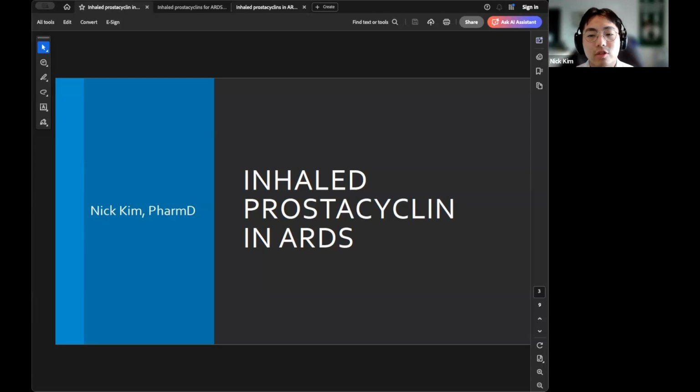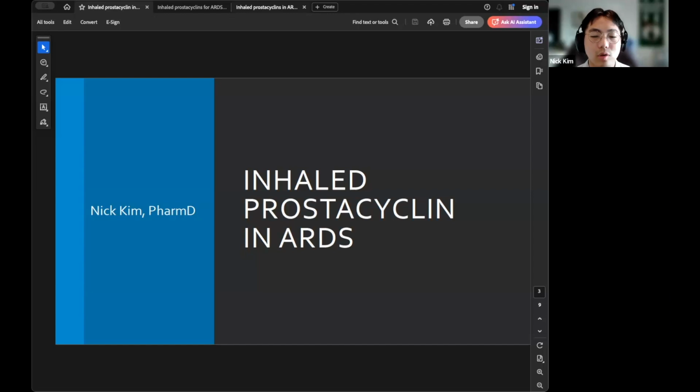So when we look at the new global definition that has been released recently about ARDS, this has been trying to expand the use of non-invasive support for patients who have acute hypoxic respiratory failure. So, patients who have high flow nasal cannula of at least 30 liters per minute can be included in this definition of ARDS now.